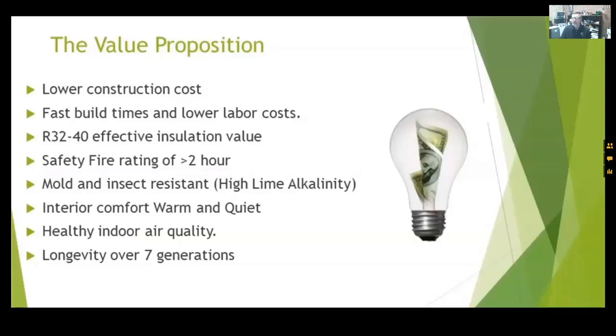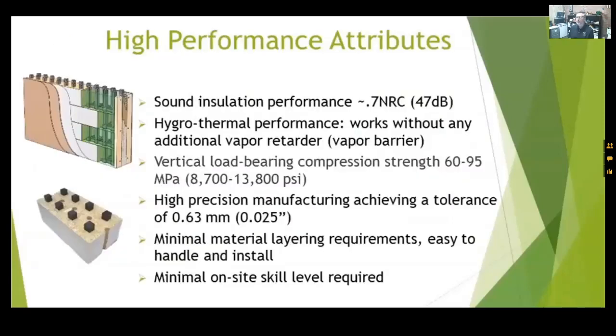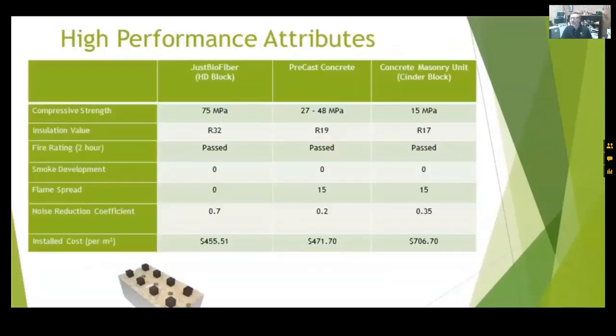Next slide, please. Some other interesting performance factors. The sound insulation is exceptional. We rate a 0.7 NRC. And also, this product works without any additional vapor barriers, so it is breathable. And then we have buildings that are full of healthy air instead of mold and other toxins. Next slide, please. Just one structural item I want to point out. The compressive strength is excellent on this at 75 MPa. So for those of you who know what that means, this is a very impressive structural product, a great weight-bearing medium. Next slide, please.